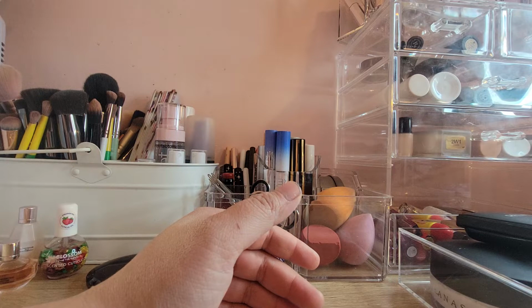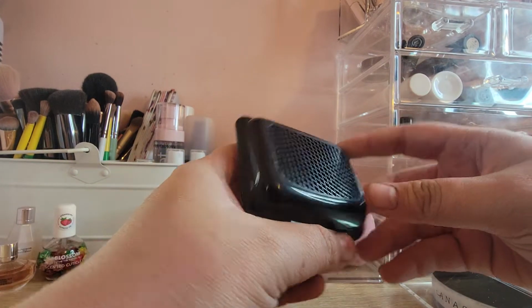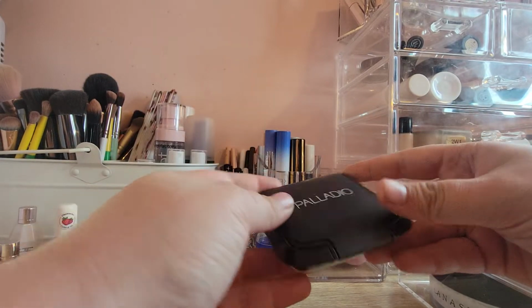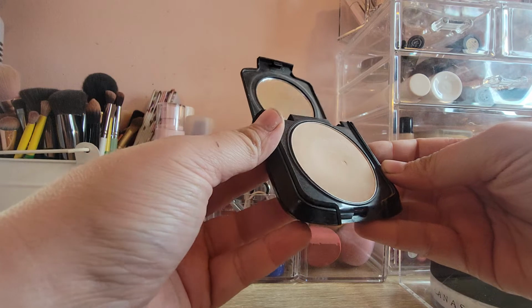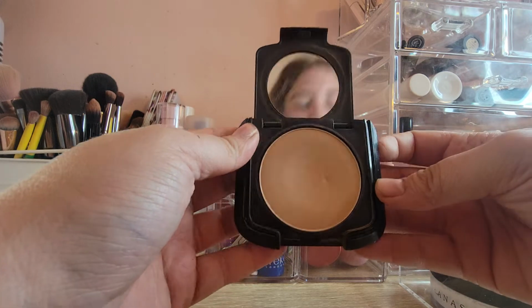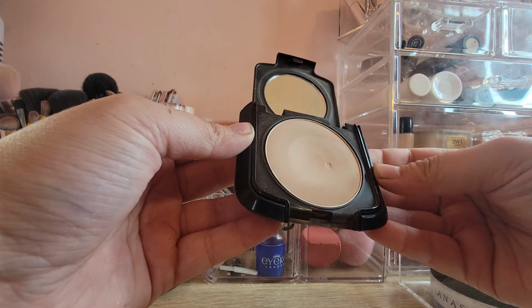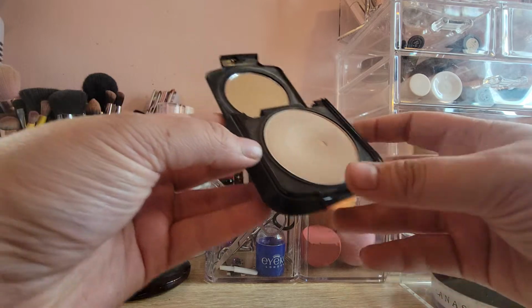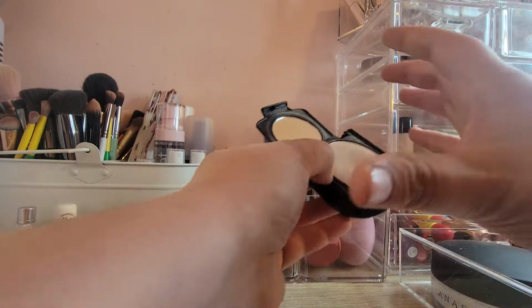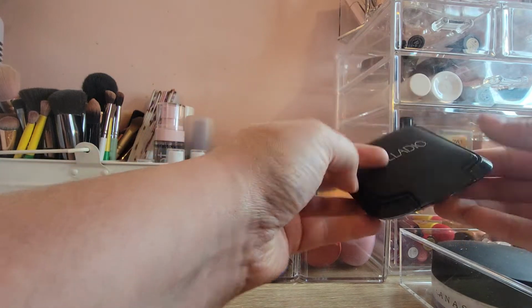And then I have this Palladio. It's actually a powder foundation. I don't even know what shade it is, but I am going to keep this. I haven't used it in quite some time, but this was my first foundation, which is 2 years. Some people would say that's expired, but I don't think it's really that bad just yet. And I do like it. It's a really good color.